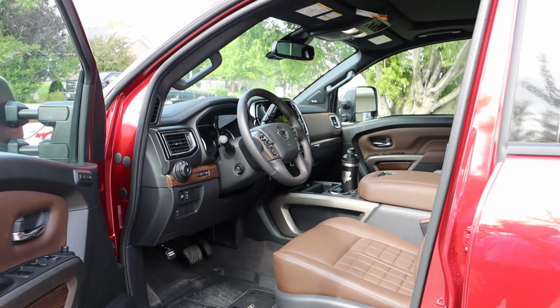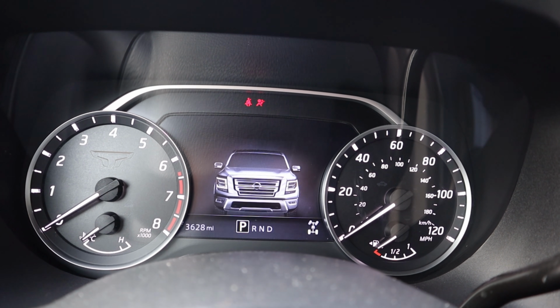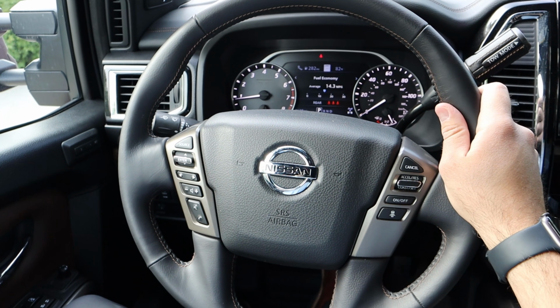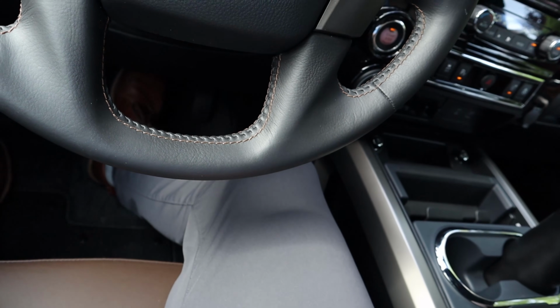Steering wheel is power adjustable. Let's pop in. Now here's the steering wheel with the Titan. You guys can see the material use all around, and then notice the stitching there on the center portion. It's like double stitching, kind of interesting.